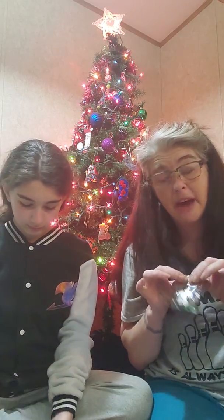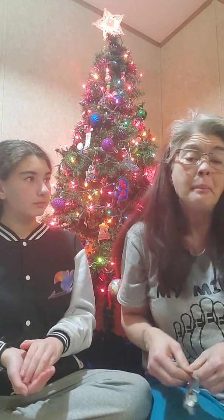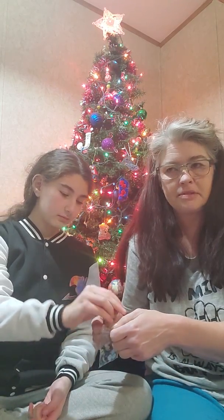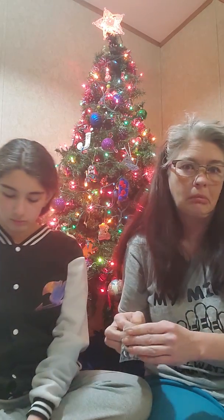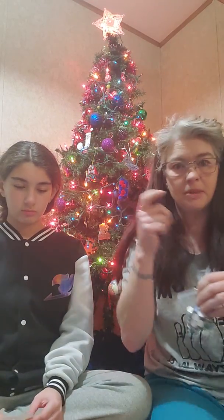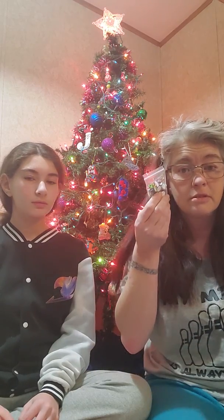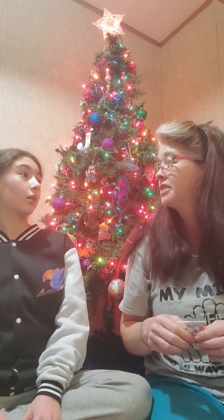But she grabs the bag and she goes, oh, Mom, I can make earrings out of those. Because she had bought the studs. And she grabbed the hot glue gun and made two pairs already. Dragonite earrings, which I want a pair, by the way. It'll match my dragon necklace and my dragon ring.